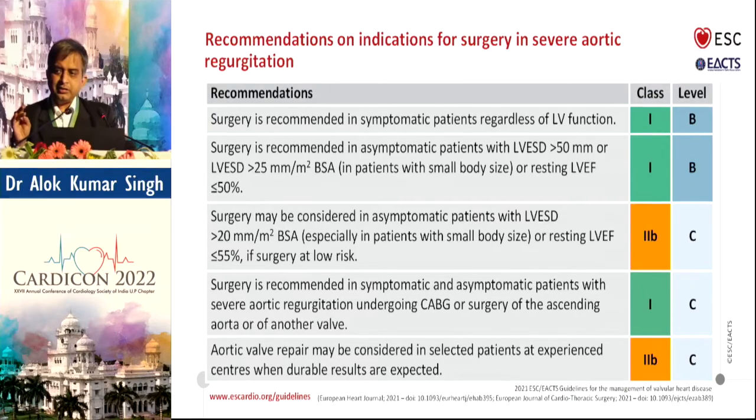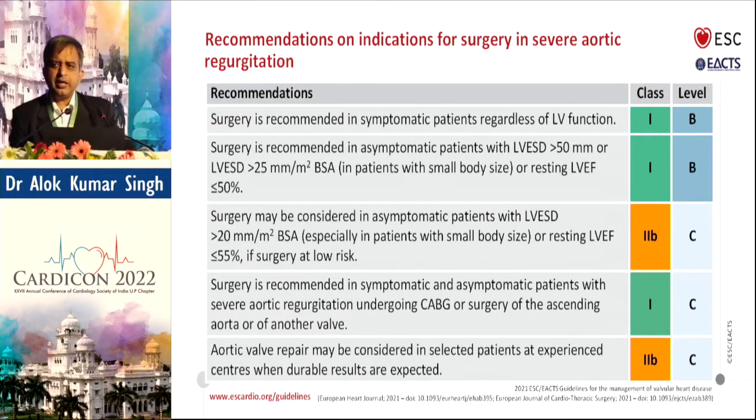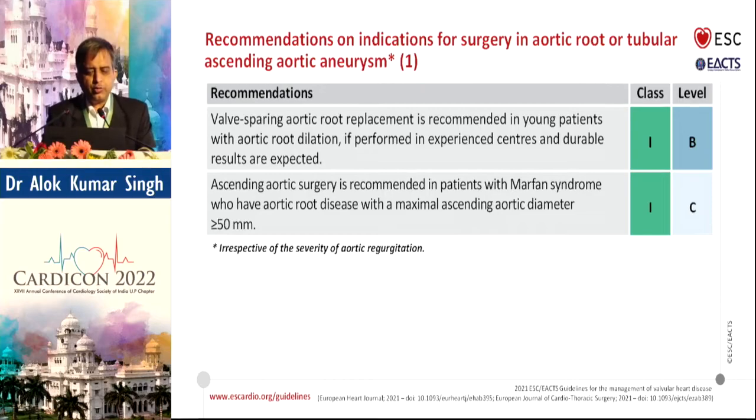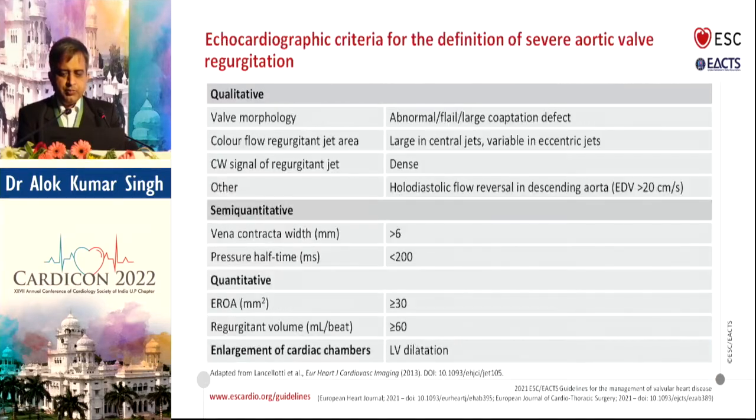So severe symptomatic, going for surgery, and end-systolic diameter increased, then this becomes a class 1 indication. Apart from that, if there is a borderline decline in LV ejection fraction or borderline increase in LV end-systolic dimensions, then class 2B indication. And valve-sparing aortic root replacement is recommended in young patients with aortic root dilatation if performed in an experienced center and durable results are expected. Ascending aortic surgery is recommended in Marfan syndrome if aortic root is more than 50 mm.